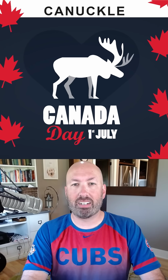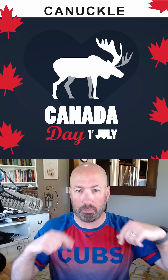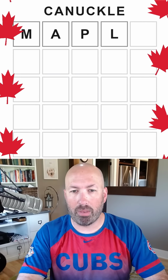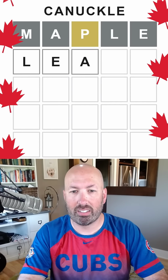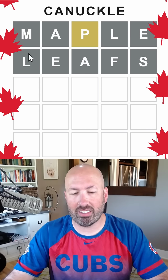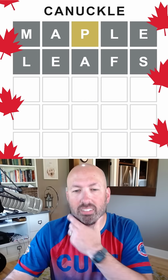So just like I did with the regular Wordle today, if you haven't seen that, link up above, description, all the places. And I'm going to start with maple and leafs, because that seems like a good start for a Canadian Wordle. Interesting. Now, I had the exact same coloring. Okay. So, let's go with point.